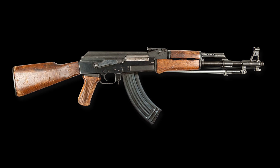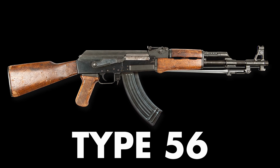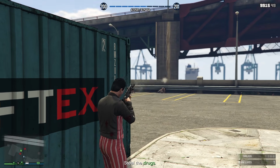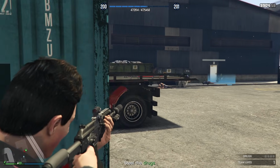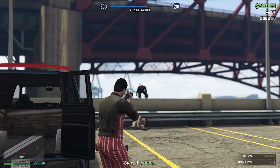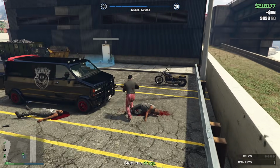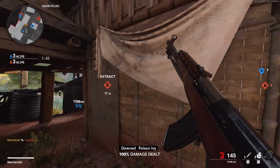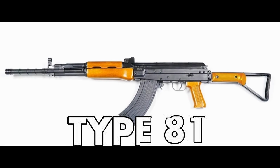One of these was the Type 56. Originally a licensed copy of the Soviet AKM, China would eventually implement their own small changes to the weapon to make it their own. But for all intents and purposes, it was functionally identical to the AKM. While the Chinese considered the Type 56 a formidable weapon, there was a desire to replace it with something more modern. After a failed attempt at modernizing the SKS, the rifle that eventually did replace the Type 56 was the Type 81.